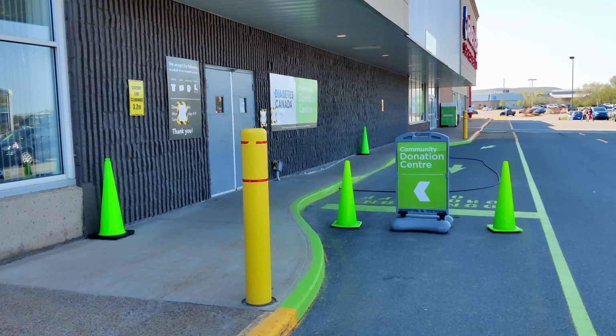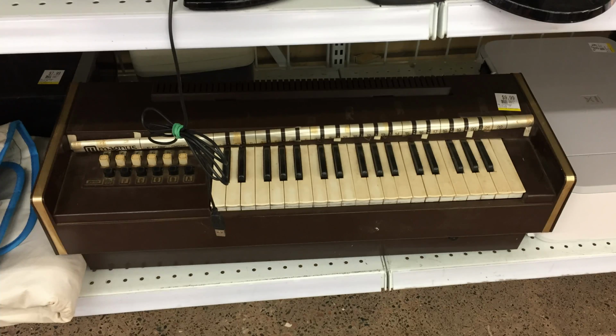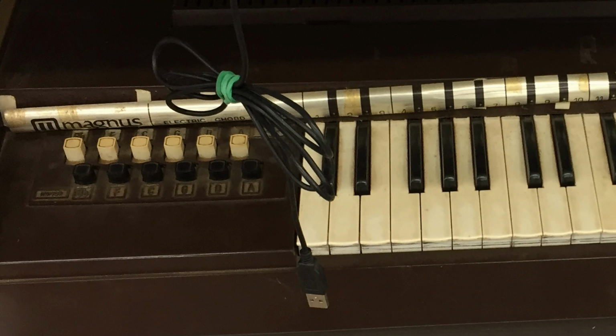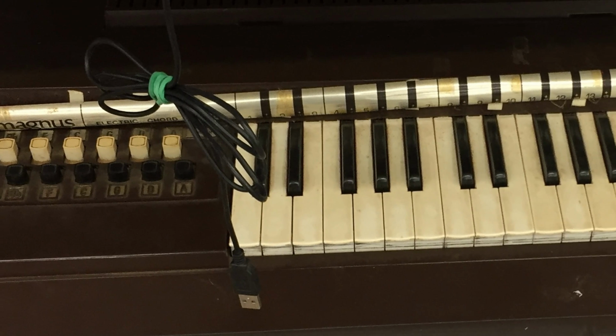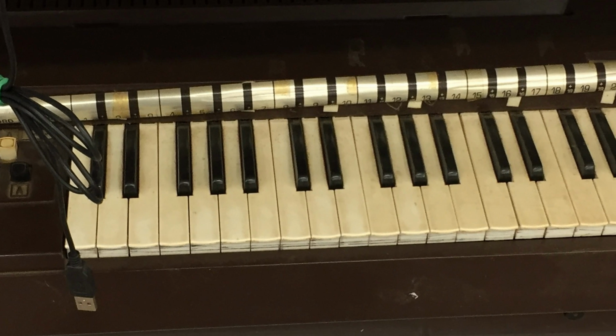us back to Wednesday, March 6th, 2019, when they had a Magnus electric chord organ for $10. If you enjoy refurbishing things, these sell for about $50 US on eBay, and I guess people are willing to pay another $50 for shipping.